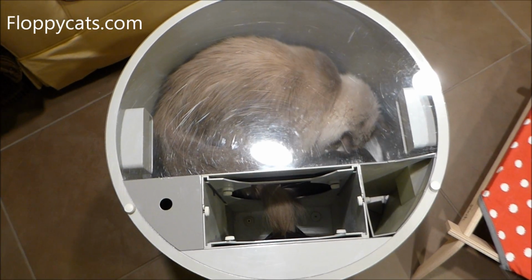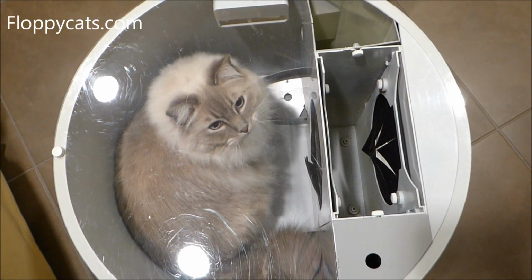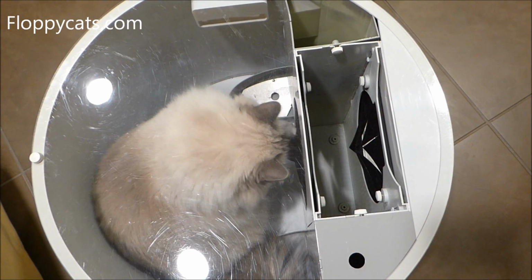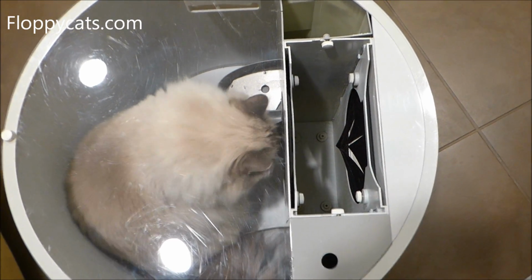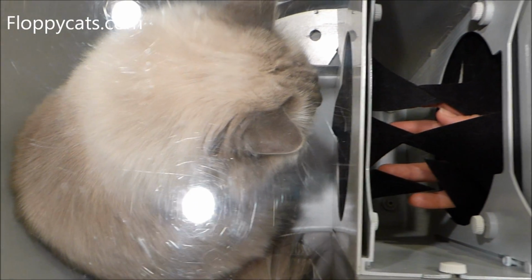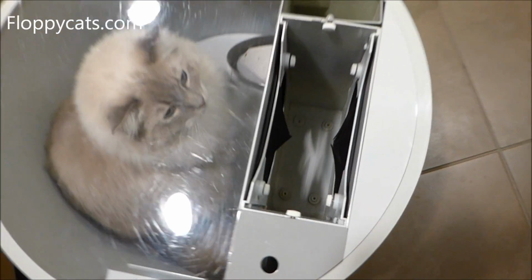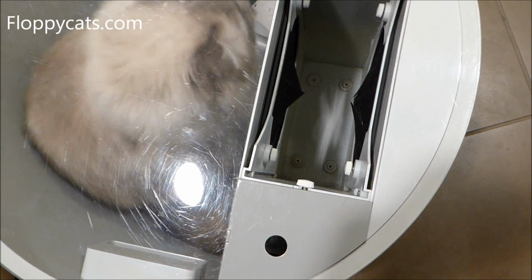Okay, I just locked Charlie up and then forced Trig through there. See if he knows how. He's pretty smart, so... Hey, get out of there. Come on. You got it. Good kitty. Come on, baby. He's smart.